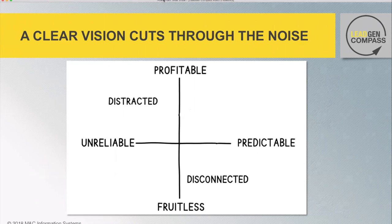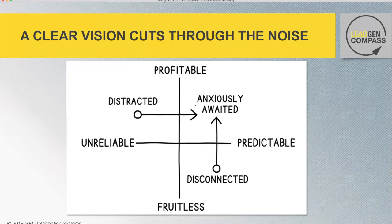So the reason LeadGen Compass came around is that we want to move further up the continuum. If you're producing a lot of leads and they're not great, we want to help you move that towards profitable. If you can't generate leads on a regular basis, but the ones you do generate are pretty good, we want to move you more towards that predictable stage. The reason is that our team needs to anxiously await each and every lead and get excited about every single one of them. So we have that vision of predictable and profitable.